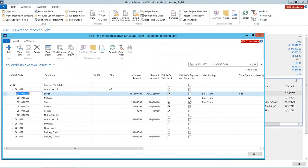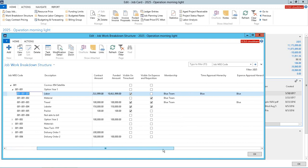And now automatically it's synced with the timesheet table. So there is no function or file. As soon as I do it, it's done in real time. And then the third piece is around membership and approvals.